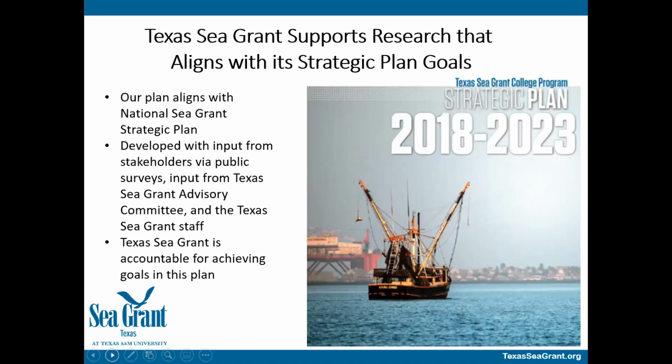Another thing I want to mention at this point in time is that when you take a look at our budget, our federal funds are primarily split among 3 different categories. One is administration, which receives about 15% of our funds. And then the rest is split between research and our extension program. Most of you are familiar with our research program, less familiar with our extension program. We have a great team of extension professionals that are located in coastal communities from Beaumont down to Brownsville, where they connect with our coastal communities to try to understand what the issues and challenges are in those communities and help them with science-based information to tackle some of those challenges. And I'll talk a little bit more about them.